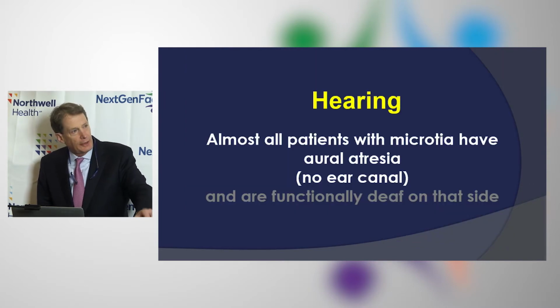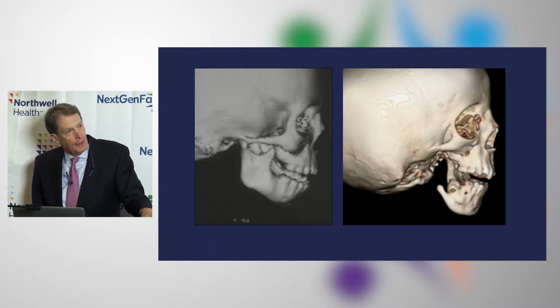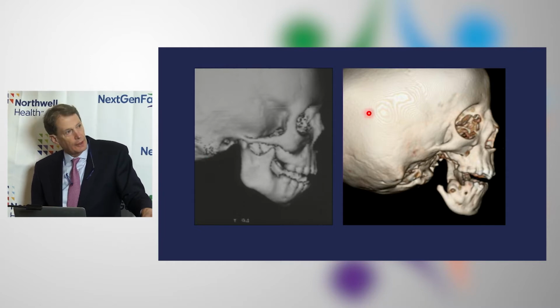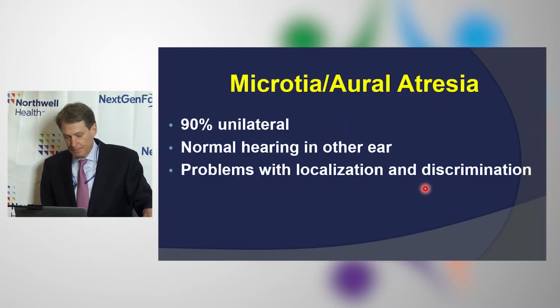A word about hearing. Almost all patients with microtia have aural atresia, that is, they have no ear canal, meaning they're functionally deaf on that side. This CT scan shows a normal skull on your left, and you see there's an ear canal. There's a hole in the skull connecting the external ear with the middle and inner ear, whereas on a patient with microtia, there's no such canal. There's no opening in the bone, and the external ear that we create has no connection, unless we make one, to the middle and inner ear.